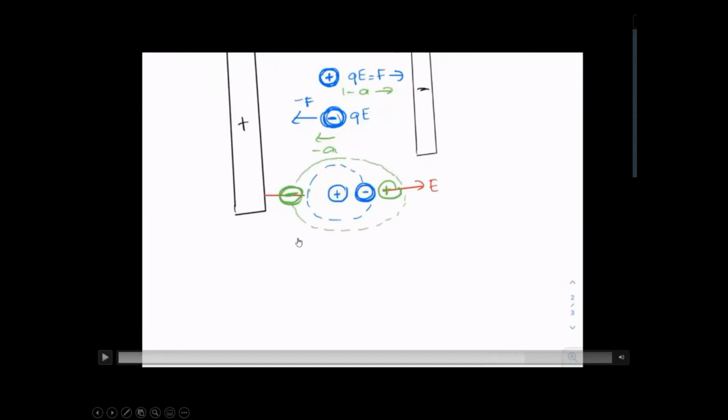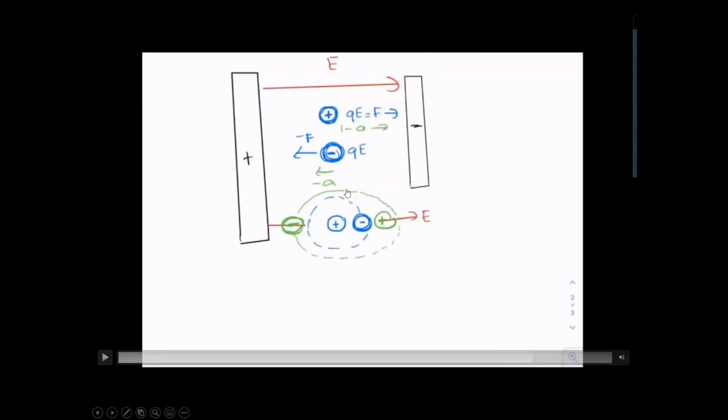Now that the atom is polarized, what's going to happen? The negative charge is closer to the positive charge region. So the force of attraction is going to be larger than the force of repulsion. So this thing is going to become polarized, and then it's going to start to move towards the source of the electric field. So that's what happened.